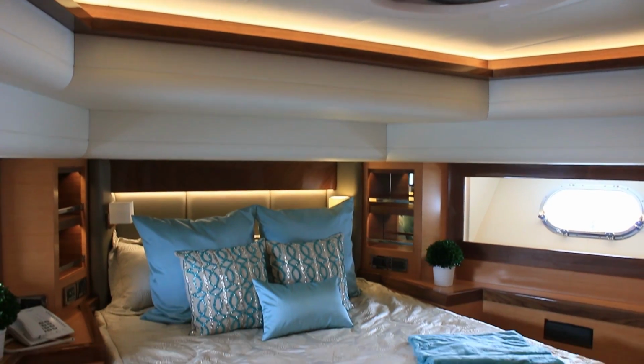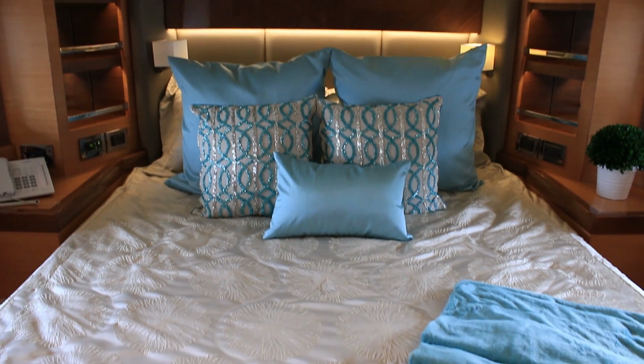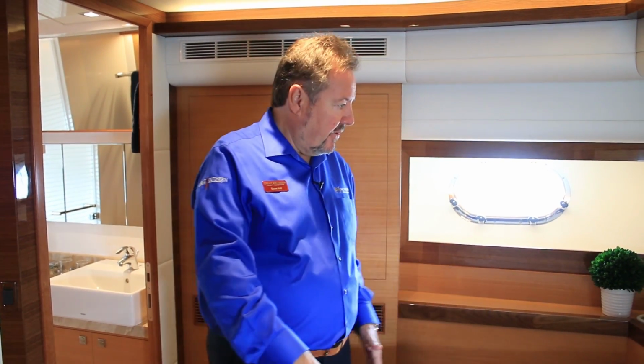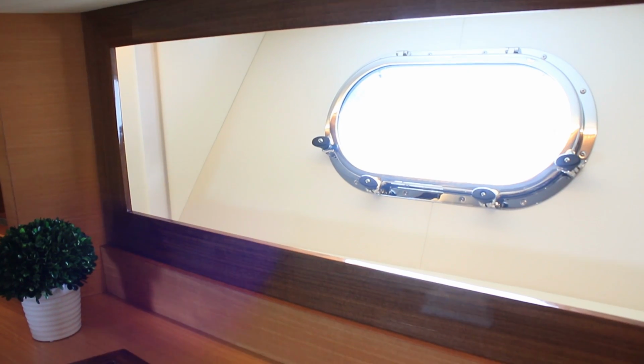Here we are in the VIP stateroom. This is for very important guests. This is not the owner's room, but believe me, I've stayed in a lot of luxury hotels that weren't nearly this nice. You've got a beautiful queen-size bed with a partial walk around on both sides, easy to get in and out of. You've got nice sized portholes with lots of natural lighting.